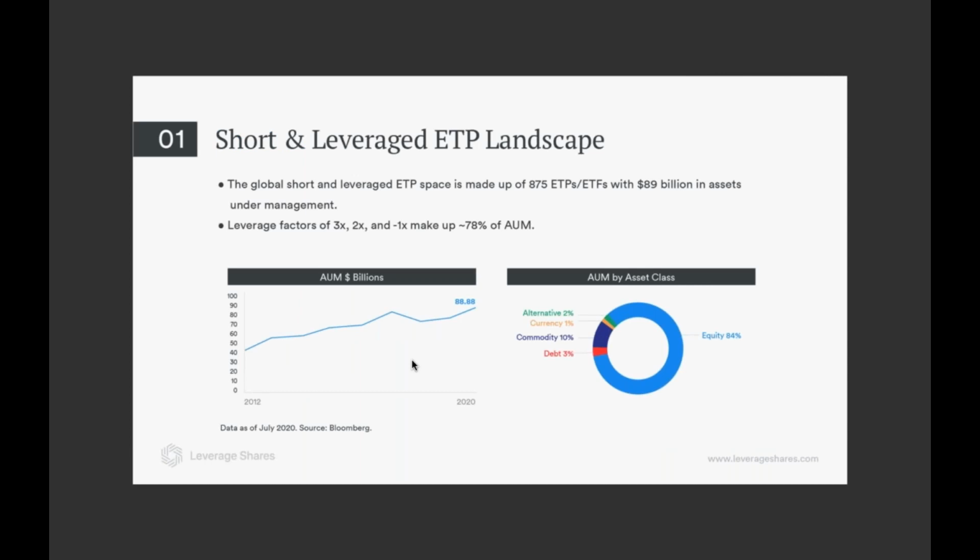Made up of almost 900 ETPs, which also include ETFs, the global short and leveraged ETP space currently has close to $90 billion in assets under management. And this is roughly 1.5% to 2% of the overall ETP industry. As we can see from the chart on the left-hand side, investments in short and leveraged ETPs have been steadily growing from around 44 billion in 2012. And by far, as you can see, the most popular leverage factors are 3x, 2x, and -1x.